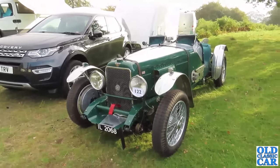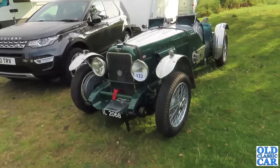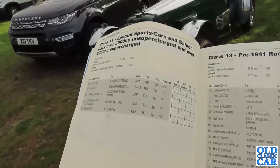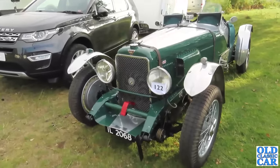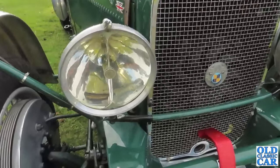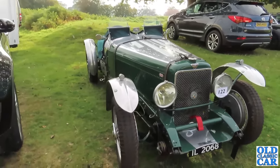And here we have a gorgeous Alvis. And for once, I've actually got a programme with me, and we're able to identify car number 122 as an Alvis Firefly Special 3571cc, built in 1933. What a cracking car this is. Stunning set of Marshall lamps on there. Very, very swish indeed. I'm sure we're going to see some fantastic cars here today.